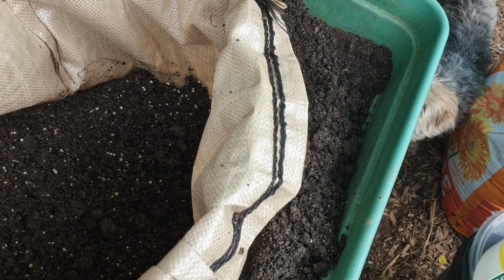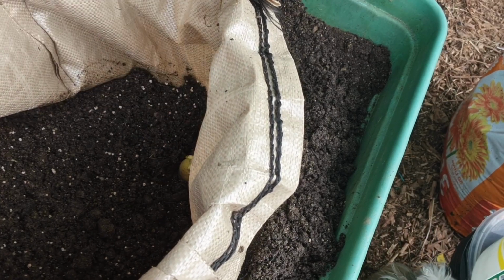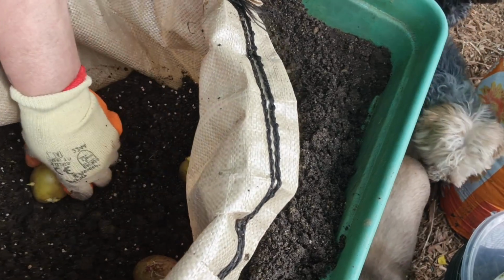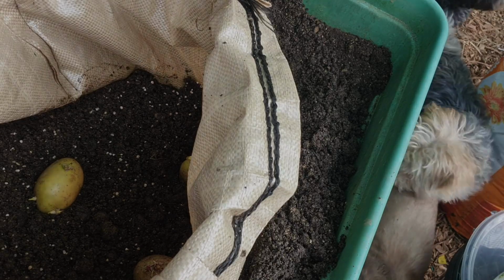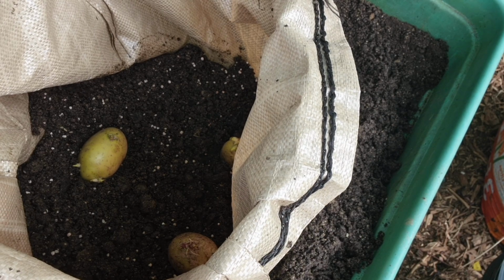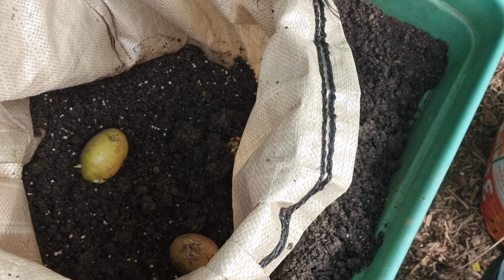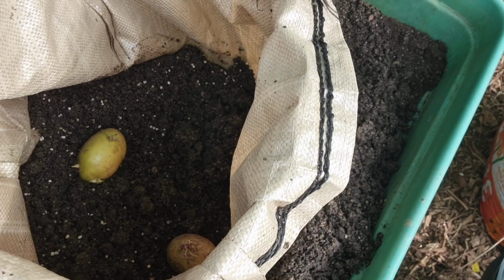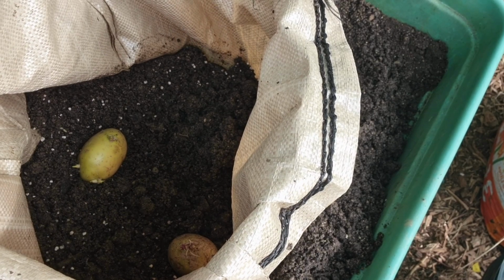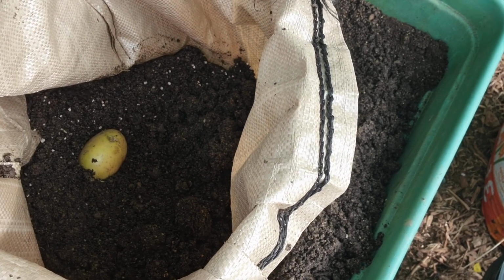And now I'll be planting the seed potatoes. I'll probably do, let's see, 3 on the bottom and 3 on the top. So now I'm going to cover them. I reckon mine's just under 1.5, probably about 1.35. That's all right though. It's a bit of fun, isn't it, at the end of the day? And I'll put another 3 potatoes on the top now.